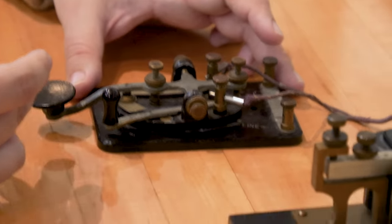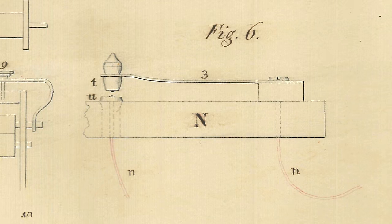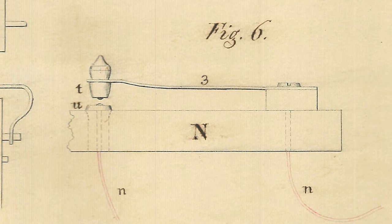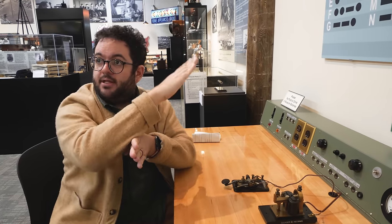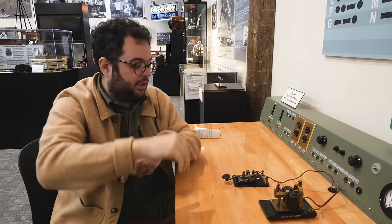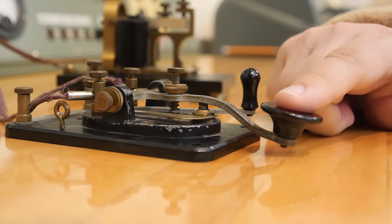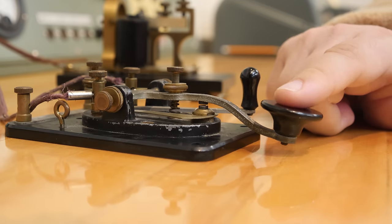The key changed a lot of design from the original patent by Morse. So if you see the original patent, Morse just had a metal bar that would pivot up and down to complete the circuit. Later, telegraph users discovered that one called the camelback was more ergonomic. It would prevent what they would call glass arm, what we know as carpal tunnel.